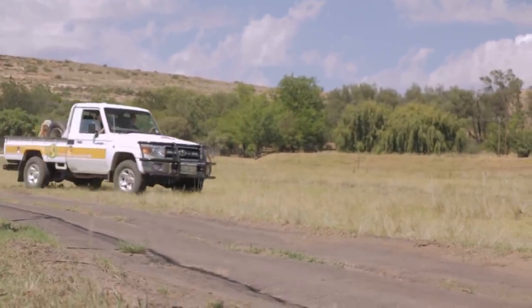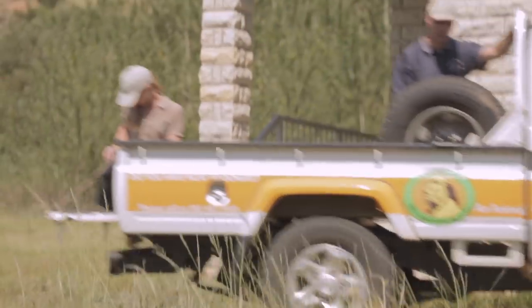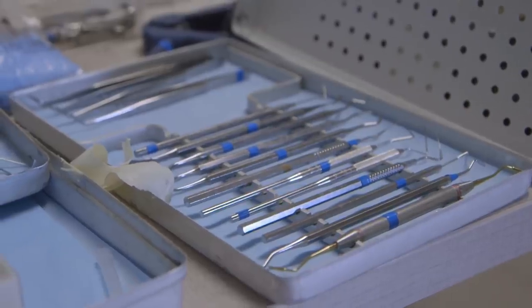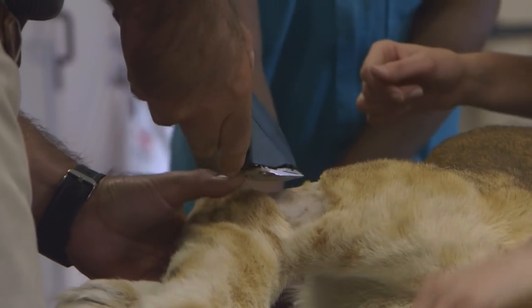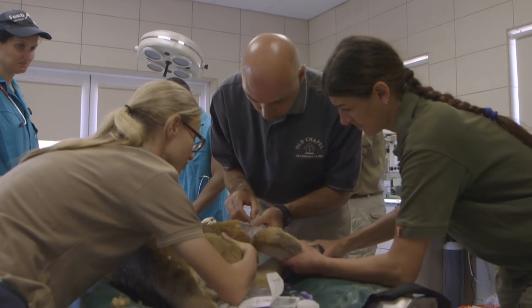Back at Lion's Rock, Gypsy, the lion with dwarfism, is going on a much shorter journey. She's off to the clinic for a medical and dental checkup. We're working quite conservatively with Gypsy with respect to sedatives. We use the conservative dose. She went down really well, breathing really well.